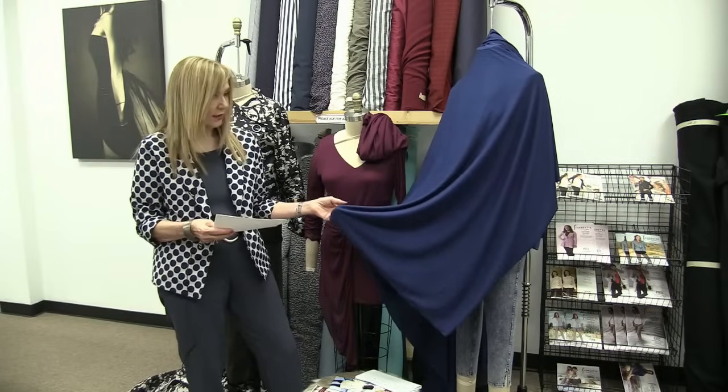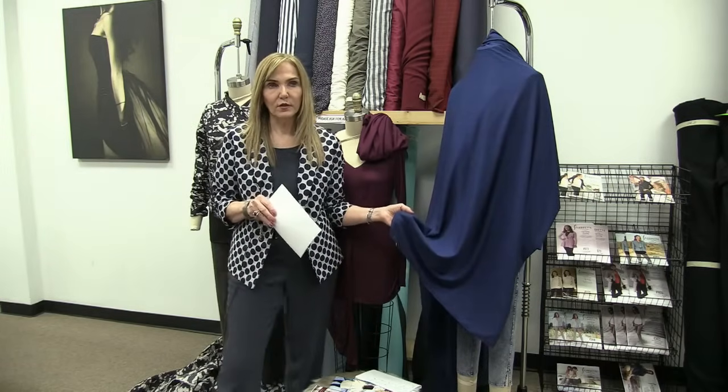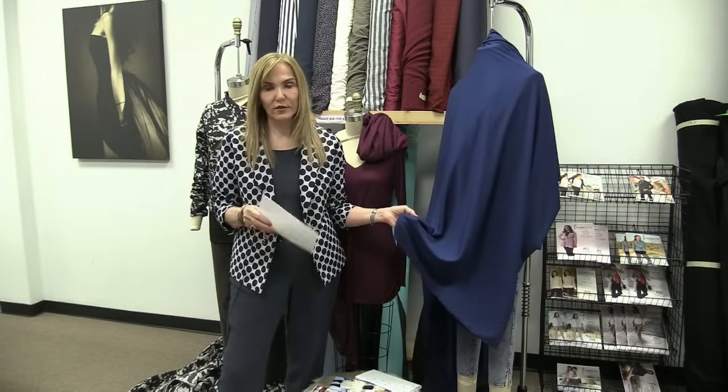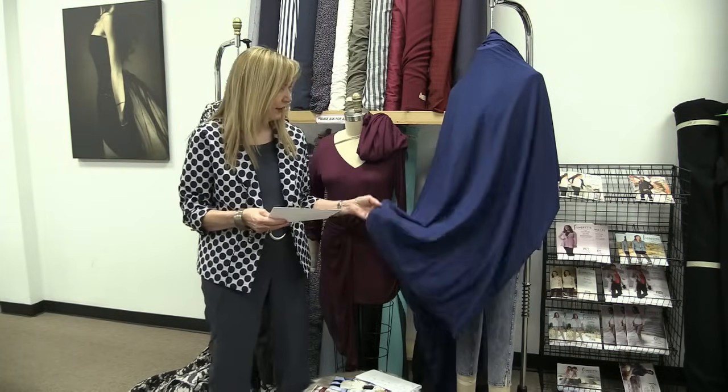Feminine or masculine, I'd call it masculine. A stripe is always masculine. Florals, polka dots, circles, all that are feminine. Checks, stripes, houndstooth, all of those are masculine. Okay? And then, so I'm going to make a top weight.